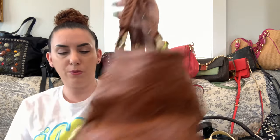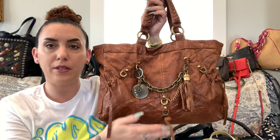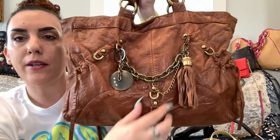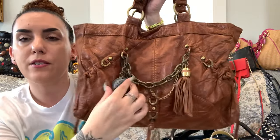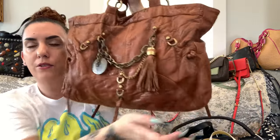Then we had the Caterina Lucci. I'm shocked nobody snagged this. This is a really cool bag. It is just a handbag, and there are no loops for a crossbody, but this is so nice. If you like soft leather, this is for you. It is a larger size tote. You have all these dangles on it, some chains, some rhinestones, a fringe here, and all these little ties and tassels everywhere.